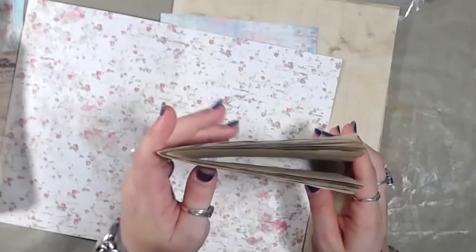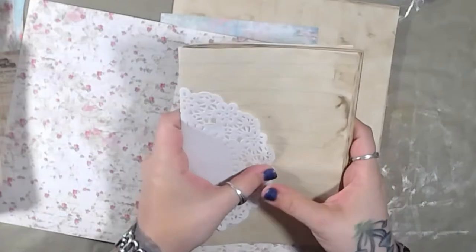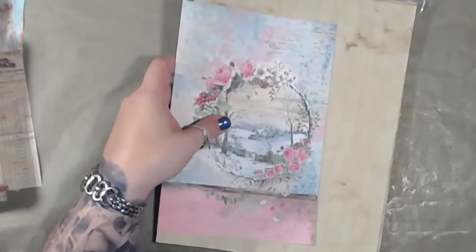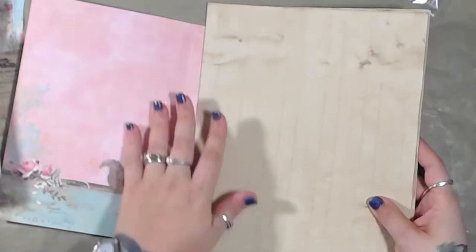All right, so we've got to count these and see how many pages we have. All right. And then the last one is this one here.